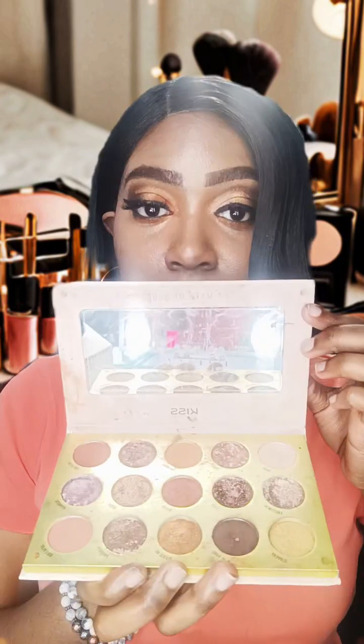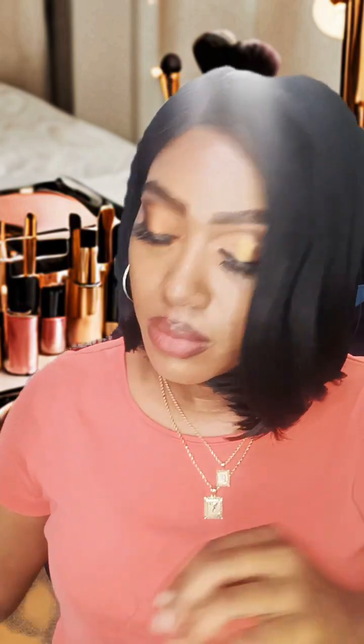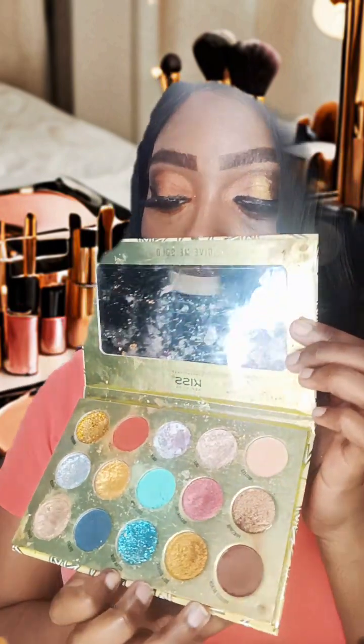Let me open it. I should have opened them. So this is like a natural color. So I have the browns and gold. And this one has more of the reddish pink and gold and teal, if you guys can see it. Okay, so these are the two eyeshadow palettes that I used in today's live.